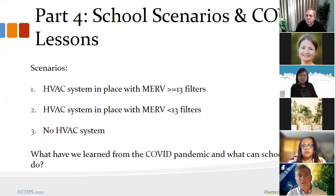If your system is operating the way it was designed to operate, it's a modern system with MERV 13 filters, then you should have the appropriate air changes and the appropriate particle filtration that the epidemic task force recommends, and you're in pretty good shape, generally speaking. So that's the first scenario, a school with a modern HVAC system and MERV 13 or higher filters. The key is making sure everything's working properly, the way it was designed to work, and you're replacing the filters on a regular basis.